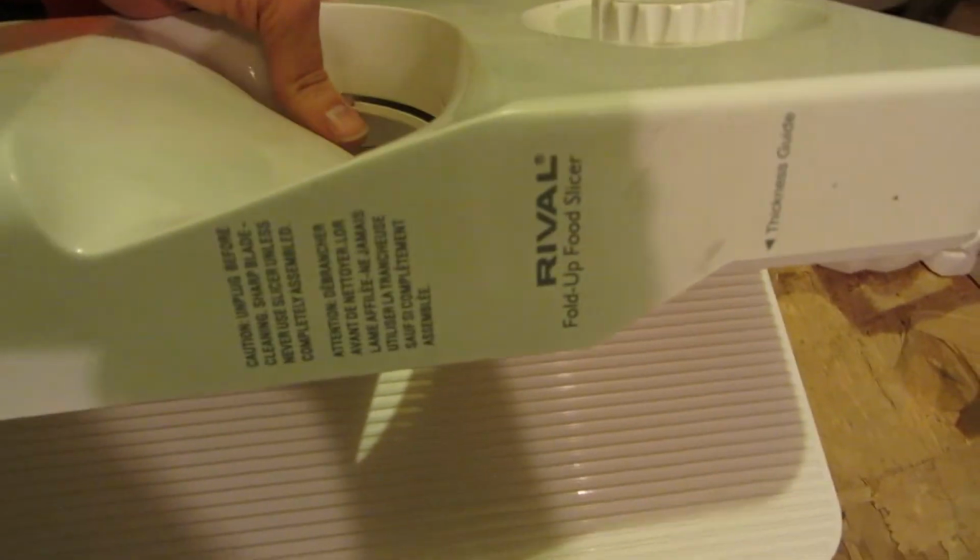A compact fold-up food slicer. Yeah. That's kind of cool. No blade though. I looked around for the blade. It was nowhere to be found.